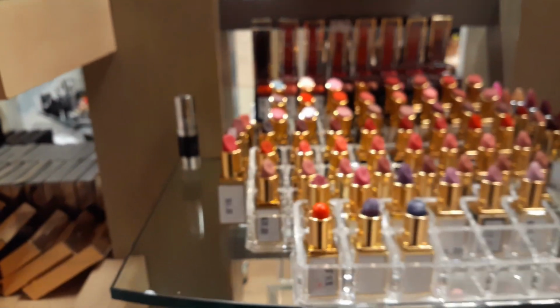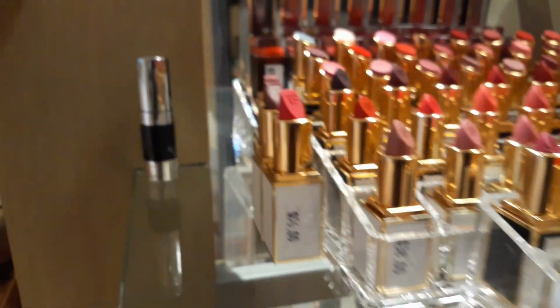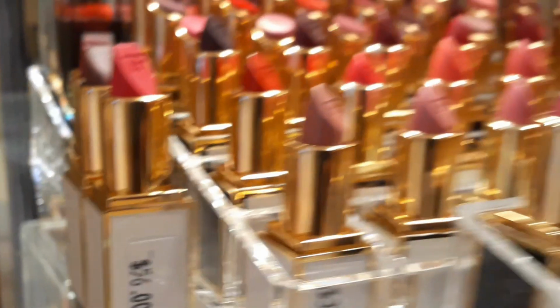And over here we have the lipsticks. These are the little guys that are $36. Those would be 60% off. And then those two guys in the white case off to the left, $56. They're kind of full size. I think the little ones are the boys and girls collection, maybe, and the full size or something else.